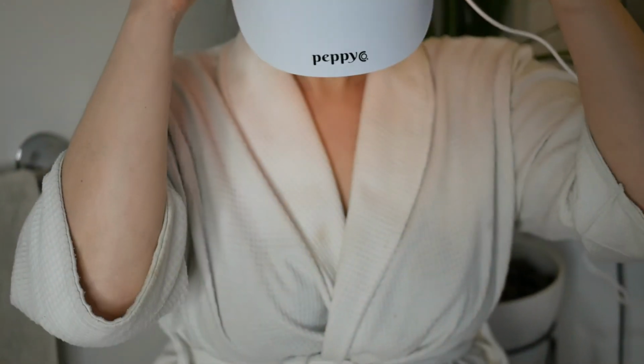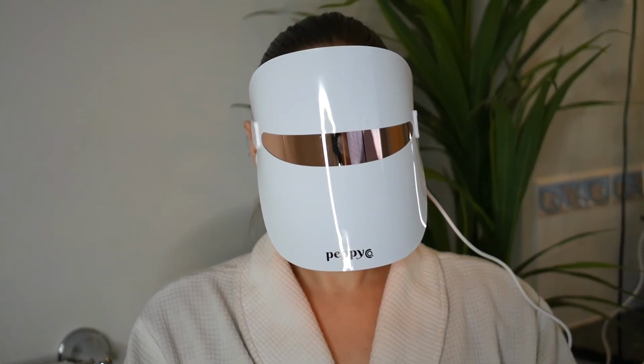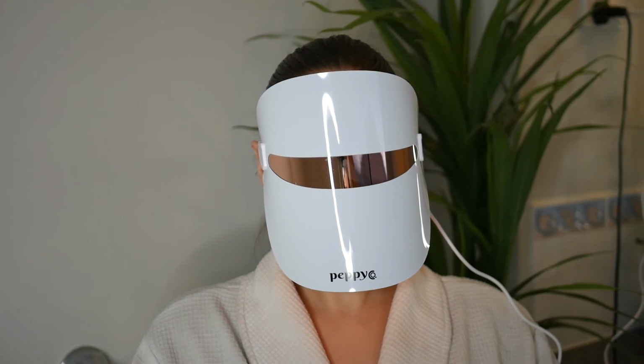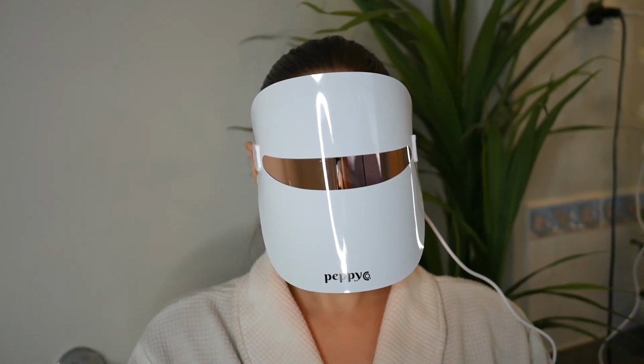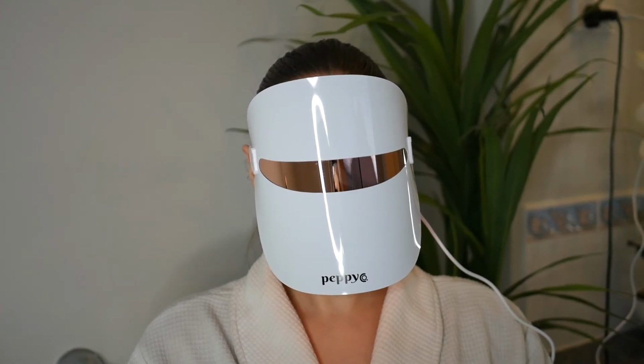Lastly, I use the yellow light therapy. Yellow light therapy promotes skin repair and detoxifies. It encourages skin renewal and eliminates the appearance of sun damage. I always feel so fresh and relaxed after my treatment.